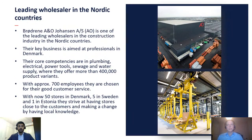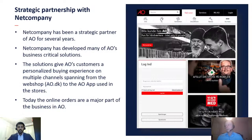Air Johansen is one of the leading wholesalers in the construction industry in the Nordic countries. Their key business is aimed at the B2B market, meaning professionals, mainly in Denmark. They have different areas they are responsible for, and they also have a lot of products that they offer to their many customers. They have approximately 700 employees spread out over 50-plus stores in Denmark, Sweden, and Estonia. They started up with the physical stores, and then we have helped them on the digital journey they have been on, and which they still are on. So we have been a partner and trusted advisor for them for several years.